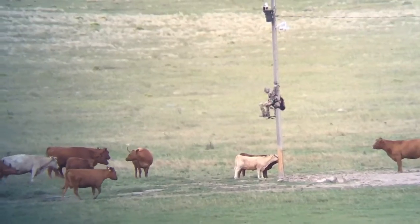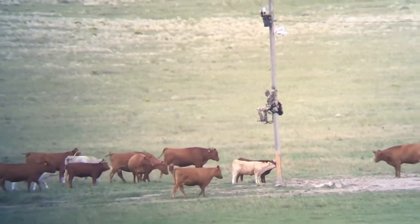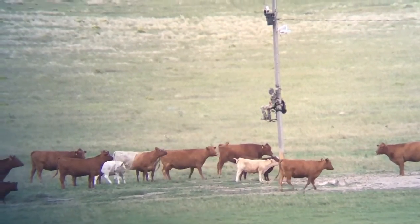Eventually they all moved off, just in time for the buck that I'd been watching to stand up and start moving in my direction. This was where I learned my second lesson. Well, after about an hour and a half, the buck stood up. Let's see what he's going to do now. He's still quite a ways off.